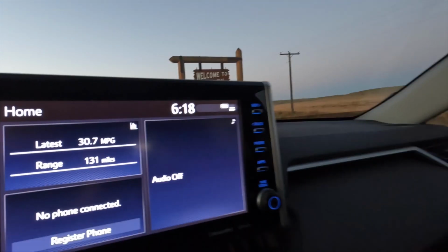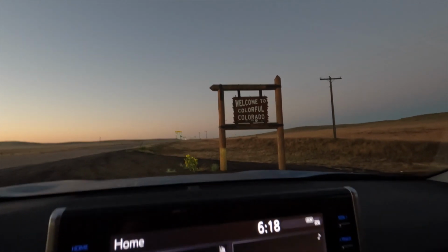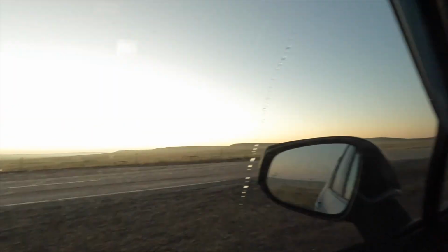So it's a little early, but I thought let's knock this out because I'm driving anyways about 300 miles. No, 180 miles. And let's just talk about this RAV4 off-road. So again, early, 6:18, and Colorado right there. Hi, Colorado. All right, over here we have the instrument cluster. Just kind of a little bit nighttime mode because of the early sunrise here in the prairie.